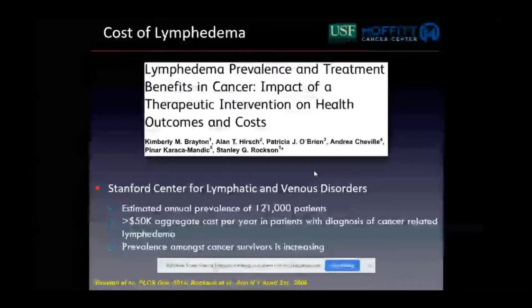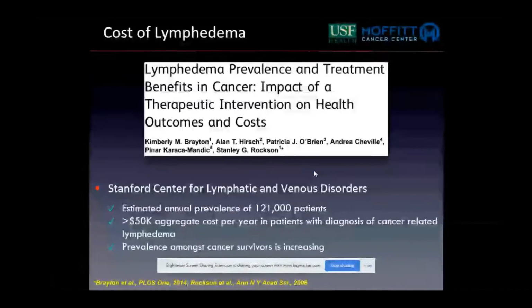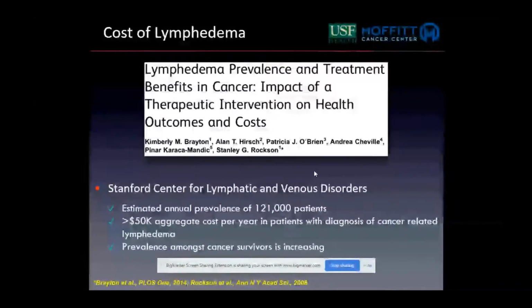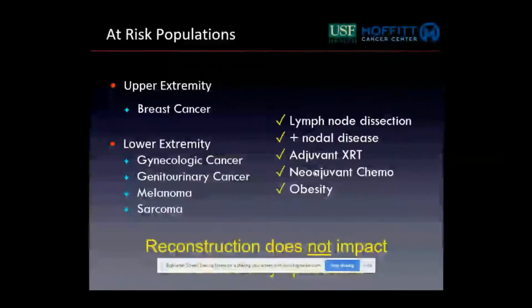Next. We know this does indeed impart a significant cost to the healthcare system in this country. The Stanford Center for Lymphedema did a very nice study on this, broadly looking at patients affected with cancer-related lymphedema over time, and identified that it's associated with a greater than $50,000 per year cost for patients who carry this diagnosis. And we know that the prevalence of this, despite our goals to reduce axillary interventions and reduce the incidence of treatment with radiation therapy, the overall incidence of cancer-related lymphedema has continued to climb. So really stimulating an increased need for better interventions.